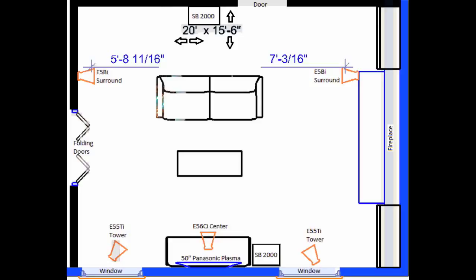I mean, you've got EMP Tech speakers, so you can go RBH in-ceilings. Yep. And they'll match perfectly. And if you're going through all this and you're thinking to yourself, where am I going to put all these speakers? What am I going to do with this? What am I going to do with that? You may just want to be thinking about upgrading your speakers anyway. Or not upgrading, but changing them out.